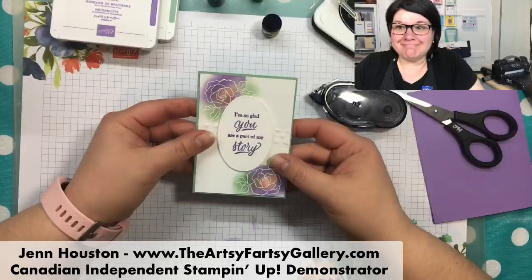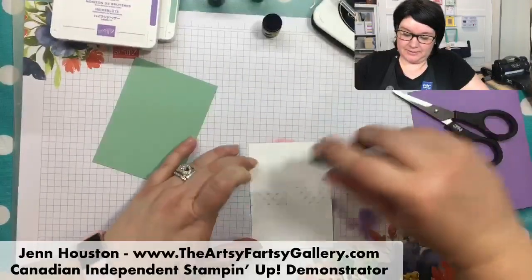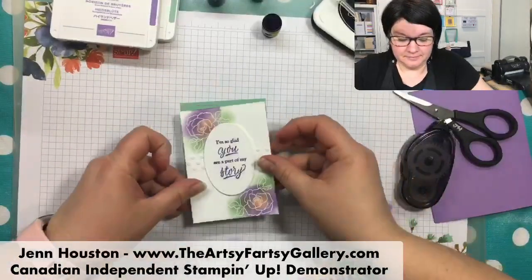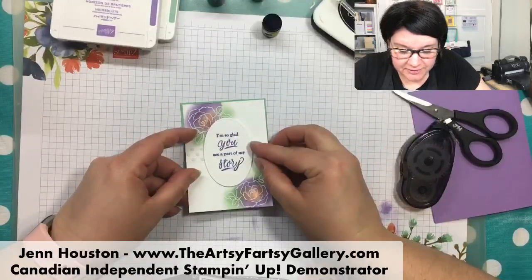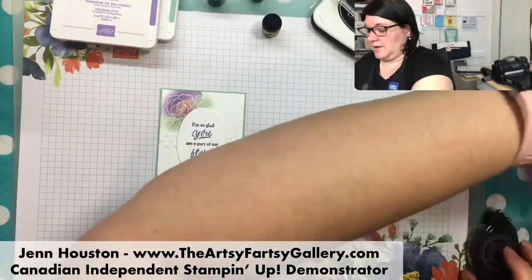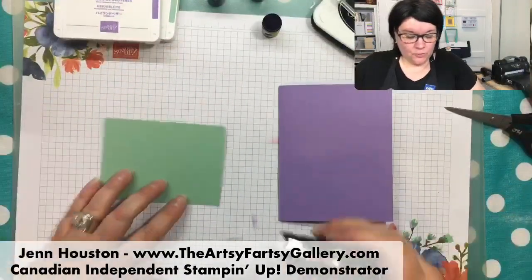Mint Macaron as a little border. I didn't know about putting these two colors together, but who was it? I think it was Karen who was putting purples with greens. I thought, ooh, that looks good. So it inspired me to give this a whirl here.